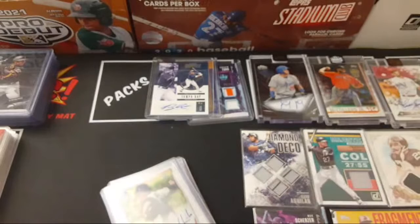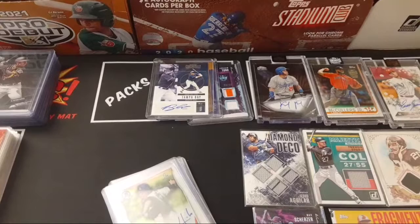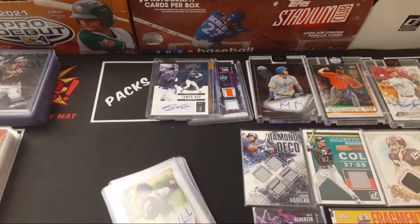I'm just checking to make sure. There's something weird on that top loader. Something's weird on the sleeve. Oh, that was weird. Something is weird going on right here with this card. There's something on the sleeve, but I think I got it.